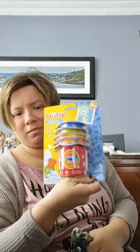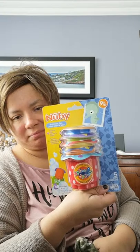Went to, I got her some bath toys. She doesn't have very many bath toys, so I just figured, you know, have some bath toys, cups. They're bath time fun stacking cups.